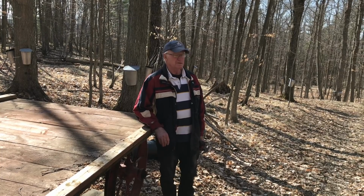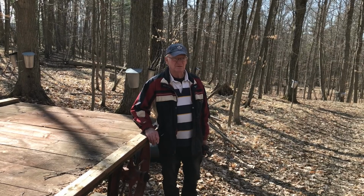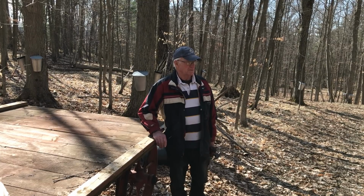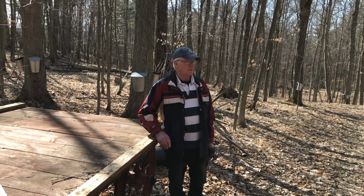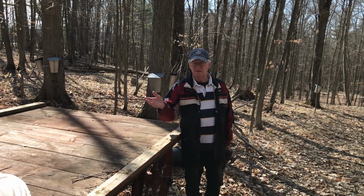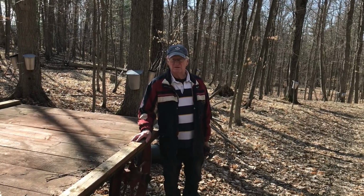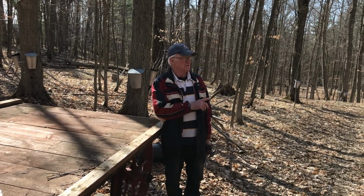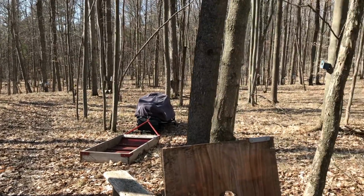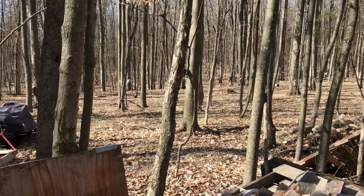We've been doing this since 1982. The system here is the bucket system, but most of our product comes from the lines down at the other farm, where it's all on a vacuum system. This one is a lot of work because you have to go around and pick up the sap and all that kind of stuff. The other one is all done by pumps and everything, so it makes it a lot easier.